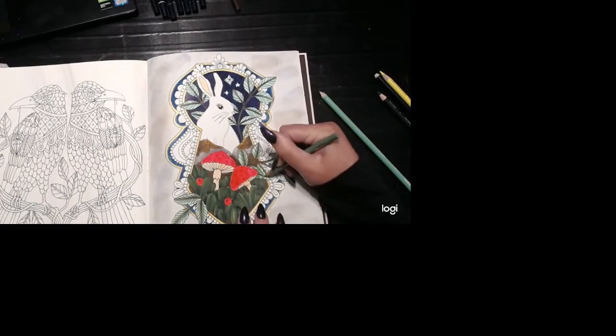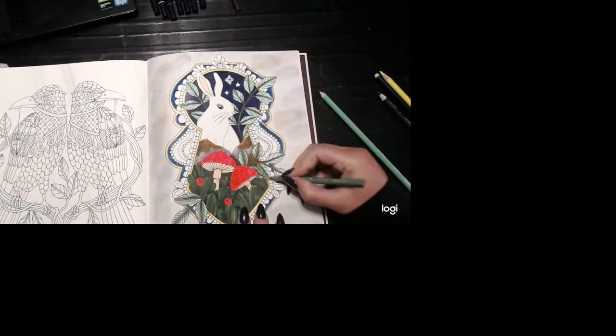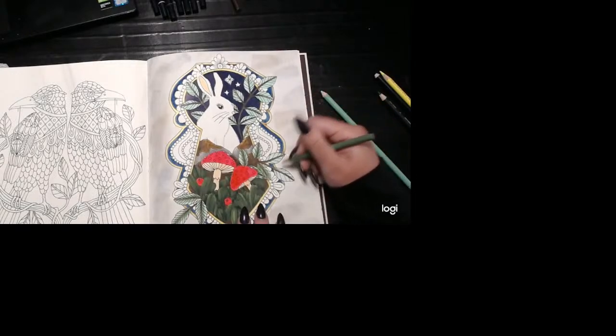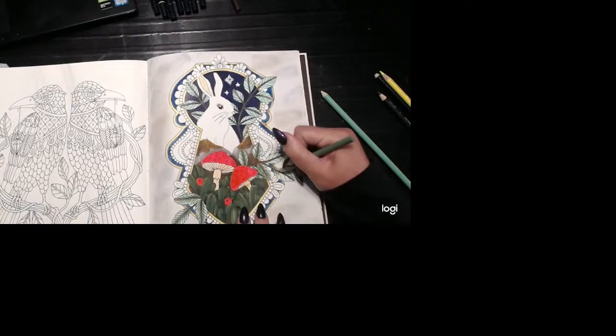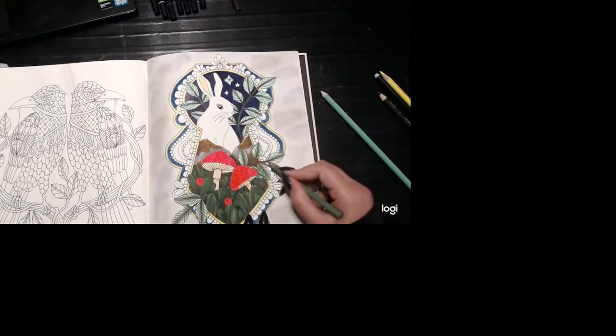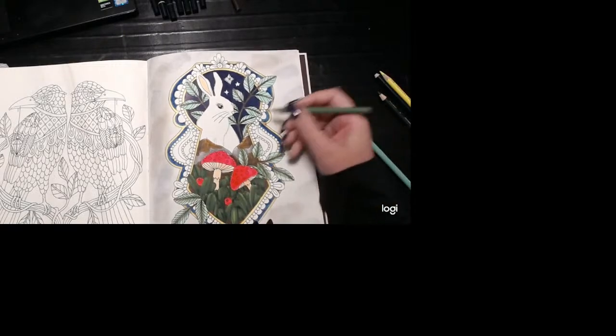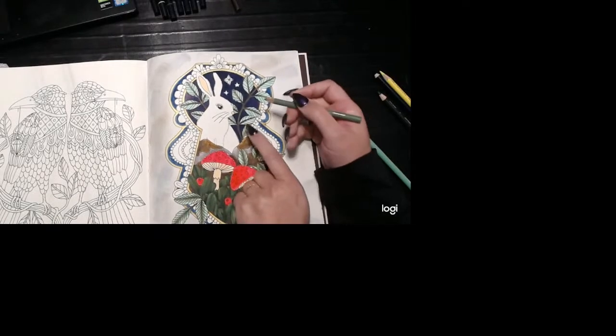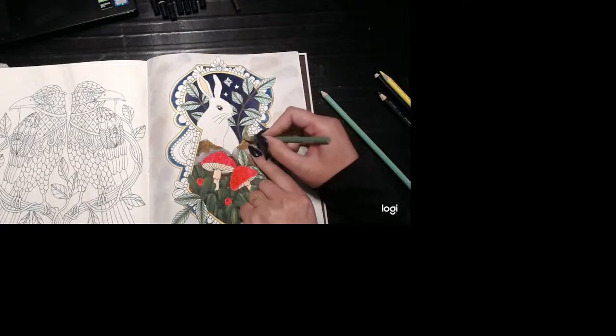Put this behind any other leaves too so that we have that shadow. Down back. So this is behind, so we want to put that shadow in there as well.